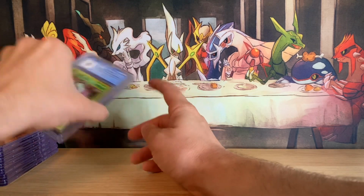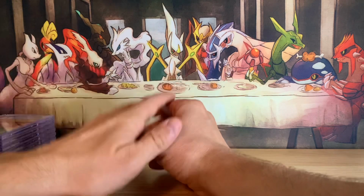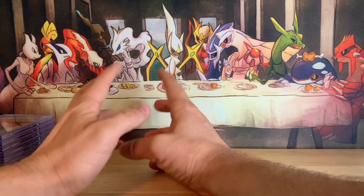Following up will probably be that other CGC return. We'll look at the rest of the cards. This is just a small part of that return.